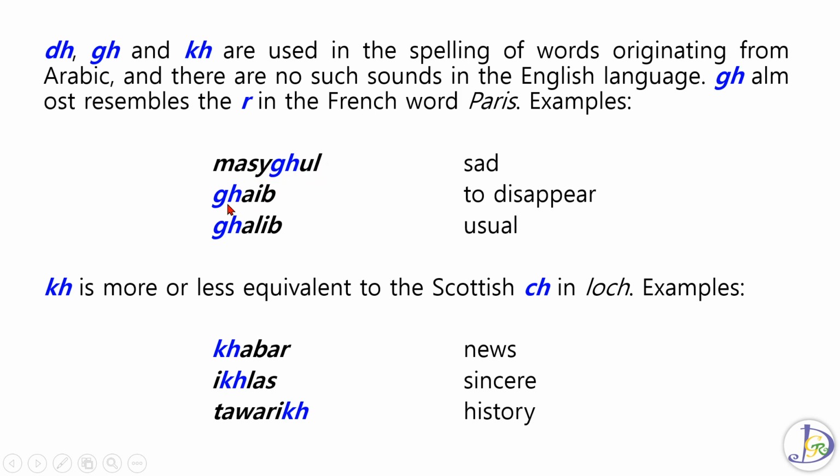Mashghul. Ghaib means to vanish or to disappear in Arabic. Ghalib, usual or normal. We also don't always use this word in conversation, both formal and informal. For usual or normal, we say biasa.